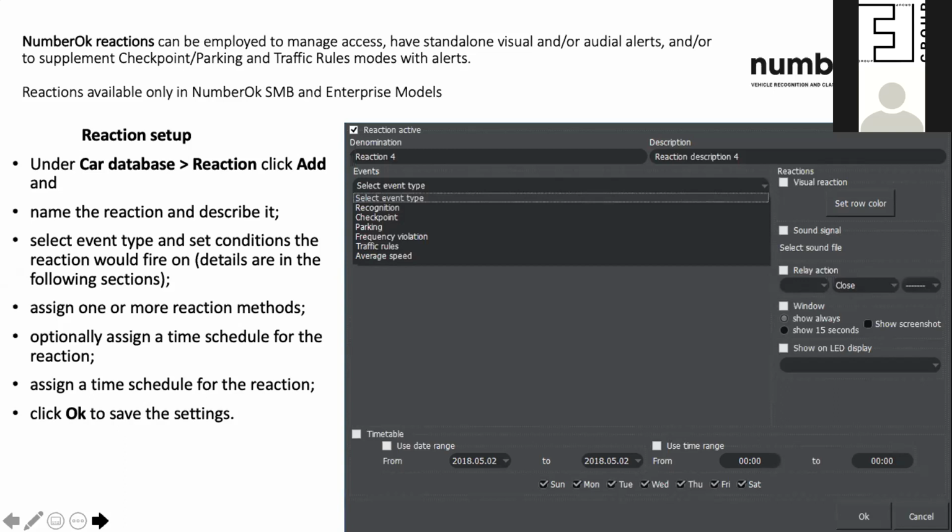And as you can see, you can select the event type. The event type can be just recognition, access control or checkpoint. In NumberOk, we call it so. Parking, frequency violation, traffic rules, and average speed. Traffic rules and average speed are available only in NumberOk enterprise models.